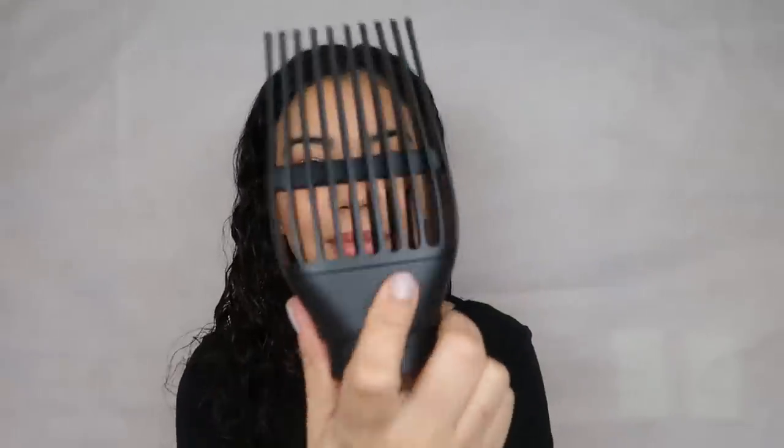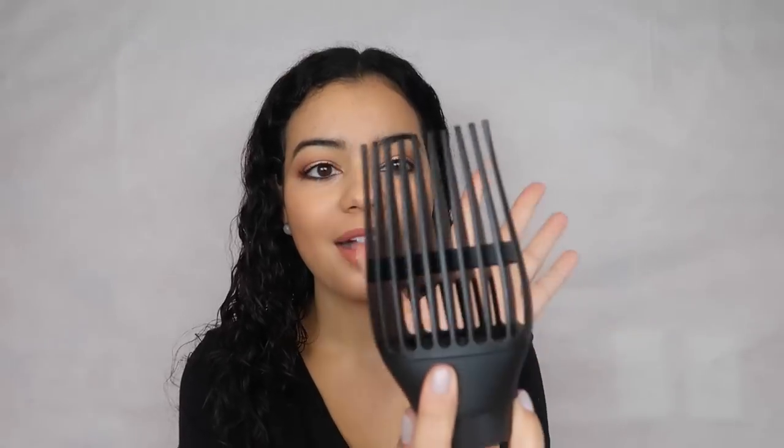So this is the first attachment. Pretty cool. I probably won't use this that much. This is more for volume and stuff. Maybe I'll use it, but I feel like this is really good for people with really short hair. This, again, I probably won't use because you guys already know I don't like paddle brushes for blowing out my hair. It just doesn't work for me. I like the round brush. The main reason why I bought this was for the round brush, and that's okay if you don't use all the attachments. It's just good that it has so many different options and you can switch it up and use whatever you want. So this is the concentrator.